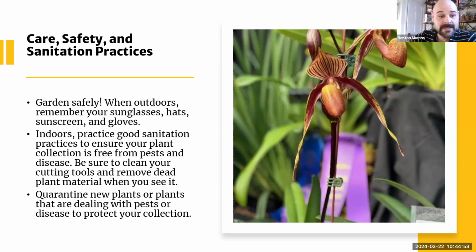So if you are gardening outside, our general recommendation always is to wear your sunglasses, your hats, sunscreen, and gloves to protect yourself if you work with outdoor orchids. Indoors, obviously you want to protect yourself as well to the extent possible, but good sanitation practices are really, really important, especially for orchids, because the communicable diseases that happen with orchids can be spread by dirty tools, for instance. So sanitizing any scissors or knives or anything that you're going to be using to prune your plants would be important to do.